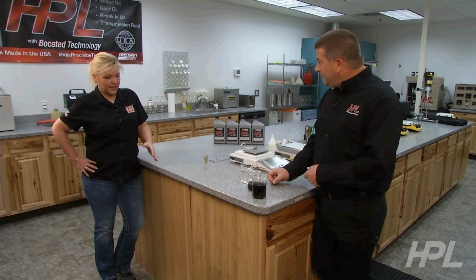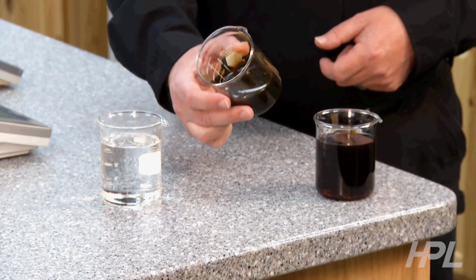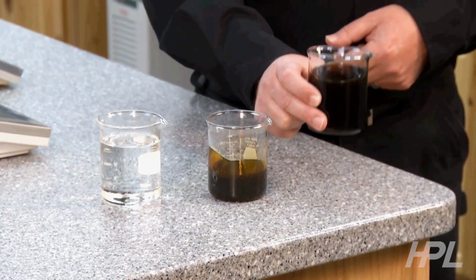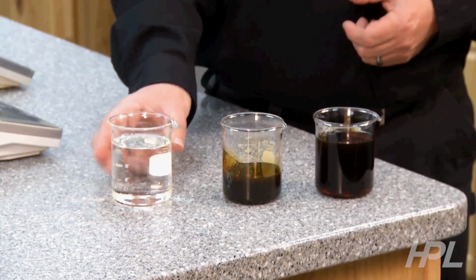So what you do then, and that would be like an additive pack that you guys put in? Absolutely. This is the additive package that would go in the oil, and this is where the oil picks up the color. So a good dark oil is an indication that there's a lot of additive chemistry, which is really what does the work for you, not the base oil itself.